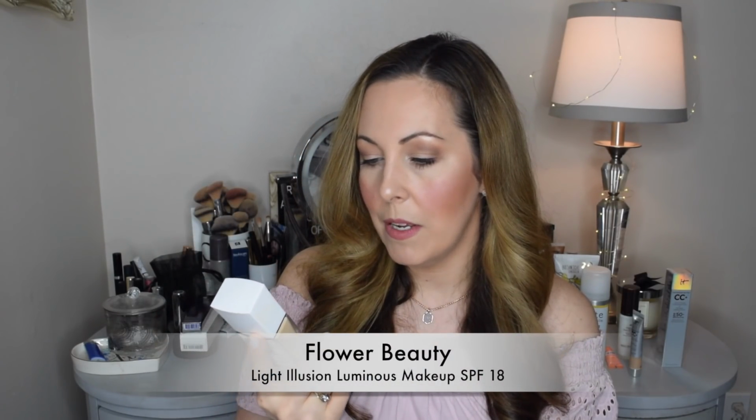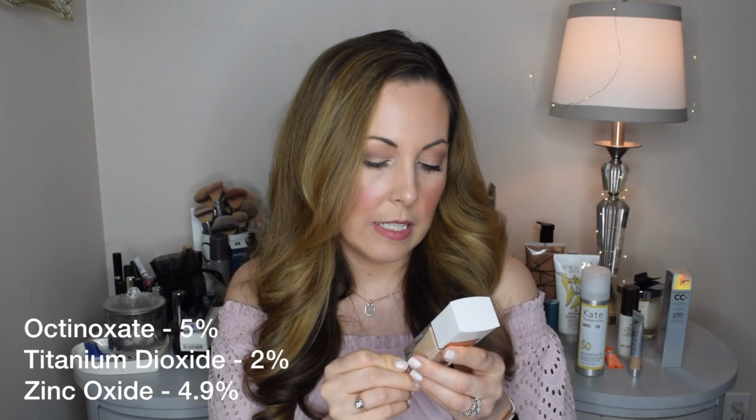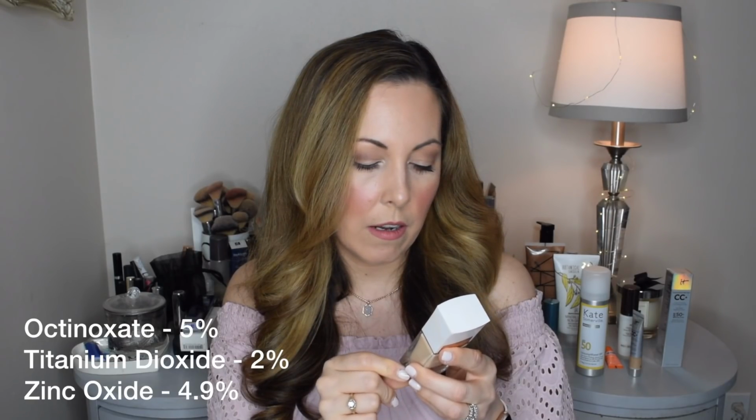The next product I'm going to share with you is what I would call a solid medium coverage. This is a newer discovery of mine. I hadn't even had this brand on my radar until I started to hear Marnie, Miss Gold Girl, talking about it. It's Flower Beauty. This is the Light Illusion Luminous Makeup with a nude skin feel. I am not entirely sure what nude skin feels like, but it says it provides all-day wear with a broad spectrum SPF 18, and the active ingredients are octinoxate at 5%, titanium dioxide 2%, and zinc oxide at 4.9%.